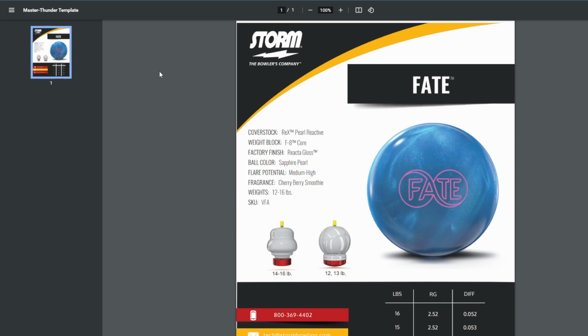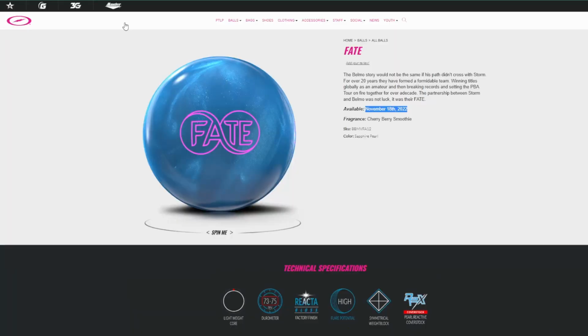The fragrance, cherry berry smoothie. Say that five times fast. And that sounds like something I would get like an icy at 7-Eleven. Sounds delicious. The numbers are 15 pounds, 2.52 RG with a 0.053 differential. Okay, so what is this ball here used for? This is basically your quintessential skid snap reaction.